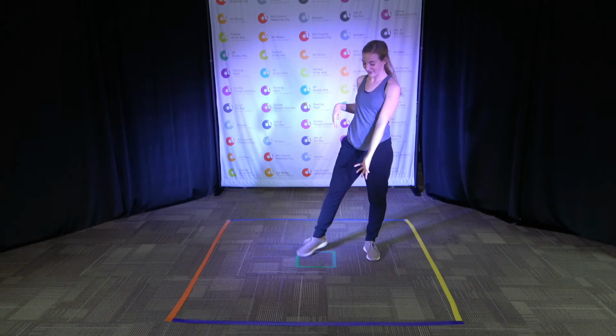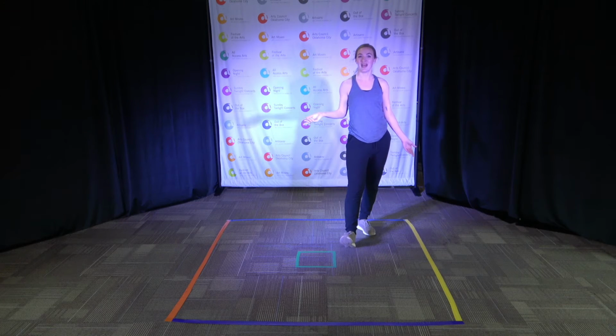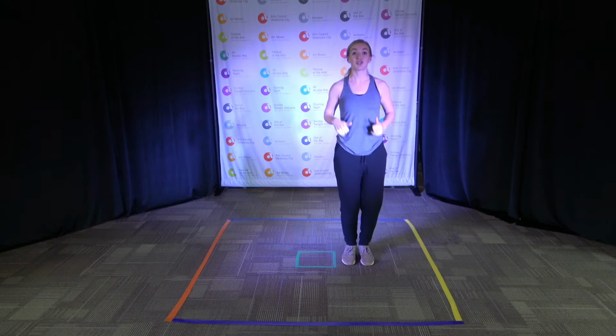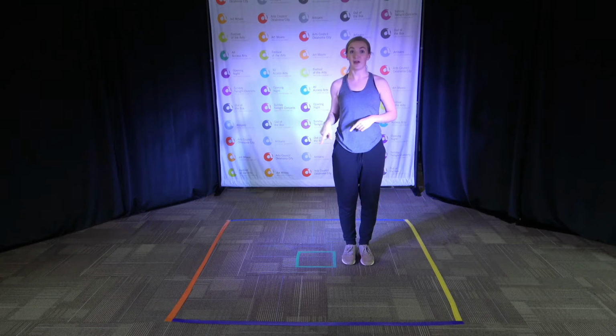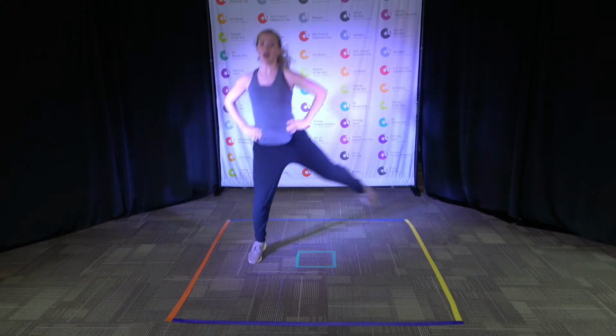So I have this handy little green square that I'm going to jump over. If you have something similar, jump over that, or just pretend. So we're gonna start with our feet together, push off of 2 feet, move over our green square, and land on 1 foot. Ready? Up, land.